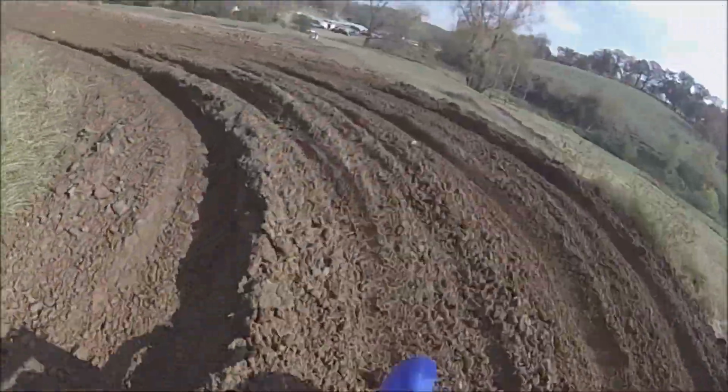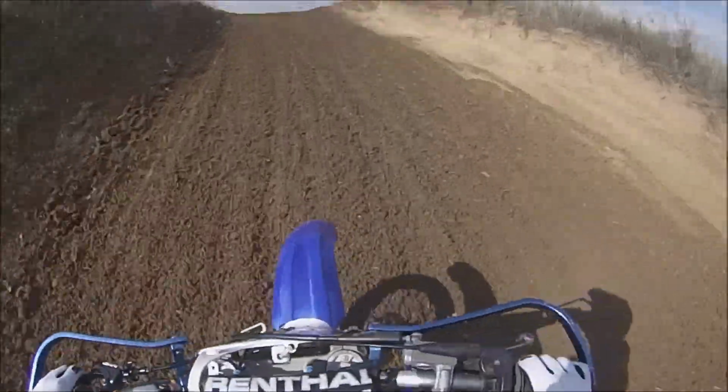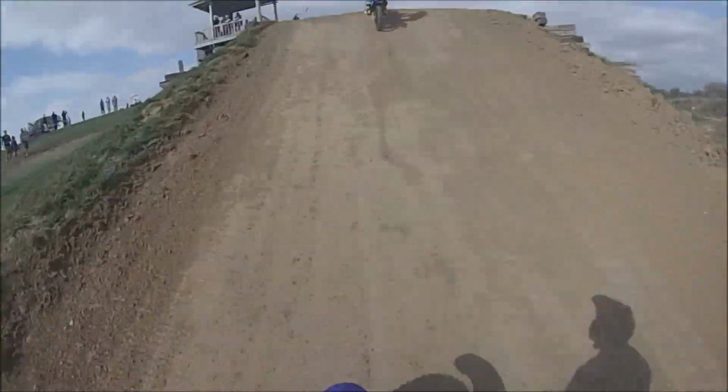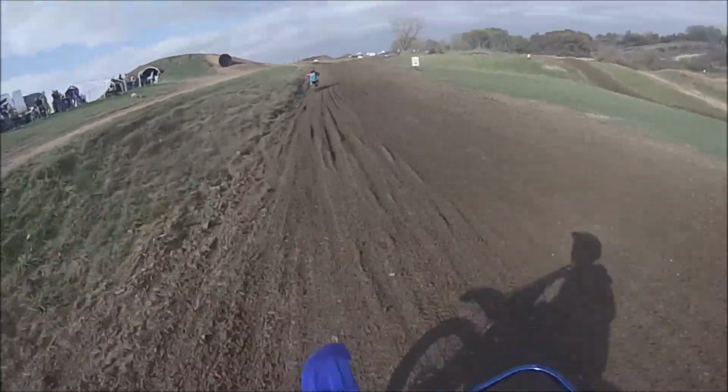So now we're coming into the finish, and the leader laps a lot of the class. I hear him coming behind me, and I want to do all four laps. I don't want to get lapped, so I'm trying to stay on the power band, but he just goes flying around me, so I got lapped.